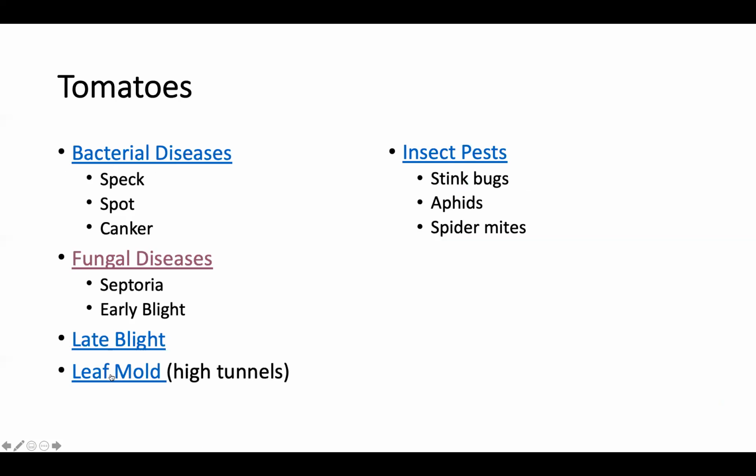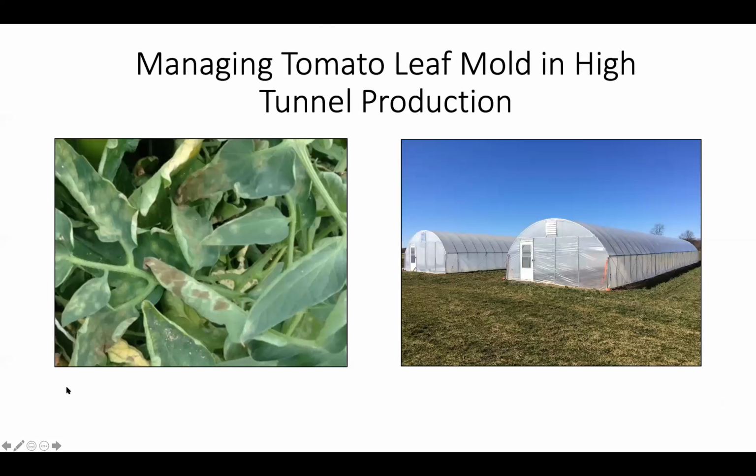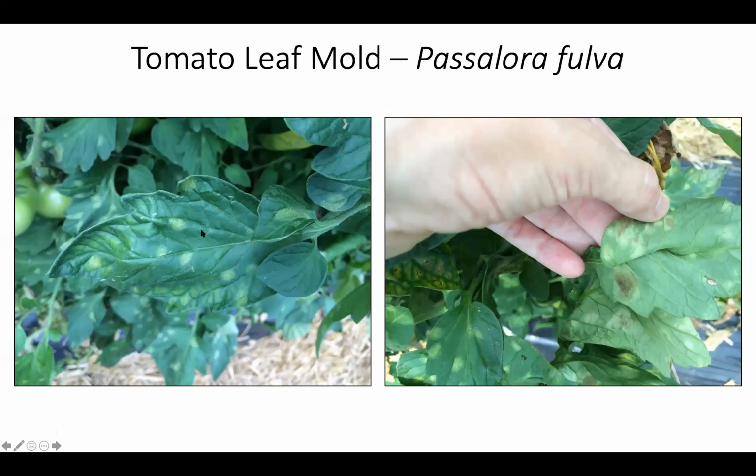So I'm going to go to leaf mold now because that's another fungal disease, and that's a high tunnel disease. Since I've been recommending high tunnels for these other diseases, I should really talk about one of the downsides of high tunnels, which is this: high tunnels can really favor tomato leaf mold. This is the underside of the leaf. You'll see this olive green fuzzy sporulation on the underside of the leaf. On the top of the leaf, you'll see just yellow areas, and those yellow areas correspond with this fuzzy olive green sporulation on the bottom of the leaf.